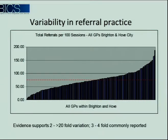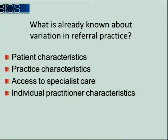Now, in order to modify demand, it's generally agreed that reducing that variation is a good thing, and particularly reducing unexplained variation. So you need to understand a little bit about what we already know about variation in practice.